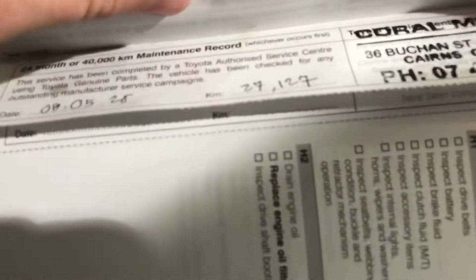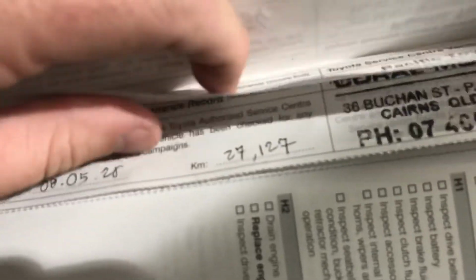So Corolla Motors is actually owned by Pacific Toyota as well. So as you can see, he's got full Toyota service history in there. So all good, all been serviced and maintained and up to speed. Like I said, we're also the on-selling dealer for the vehicle. Look, I'm just going to do one last walk around to the outside of the car, and that will conclude the virtual tour for the Corolla.